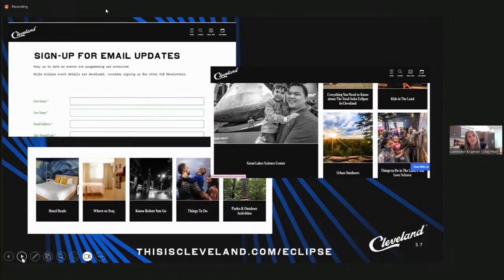There's also a planning element to it. So it extends into the hotel deal, where to stay, know before you go. With each event that we host, major event particularly, we have a very robust know-before-you-go effort, if you will, making sure that folks know exactly what the layout is, where they can find certain things, and again, where the events are. The things to do in the parks and outdoor activities will continue to grow.